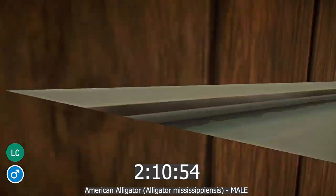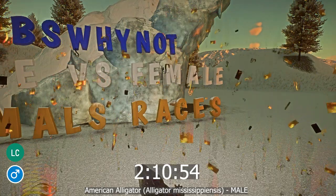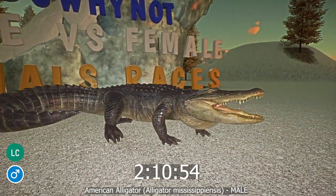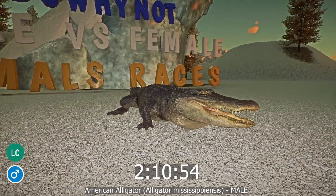And the winner is the male American alligator. Here are some fun facts about the American alligator. American alligators lose and regrow teeth throughout their lives. They may go through 3,000 teeth in a lifetime.